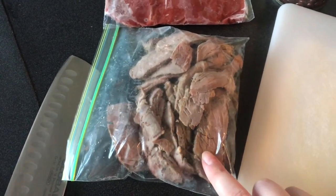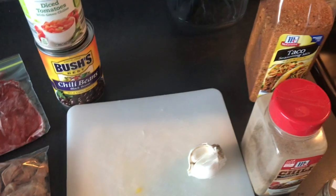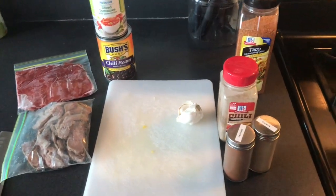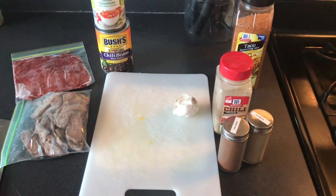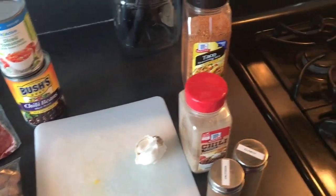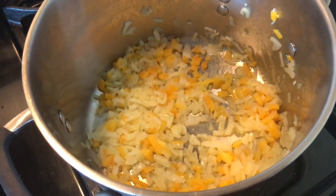And this is a leftover steak. I'm just going to cut that up real fine and add that in. So that should be it. I'll add water or chicken broth. I have a Better Than Bouillon chicken base that I can use as well. So that's it. Oh, and I just did a little bit of olive oil in the bottom of the pan, so we might add more olive oil if I need.